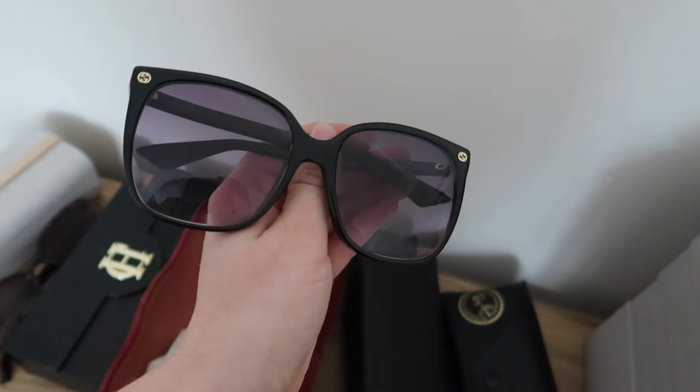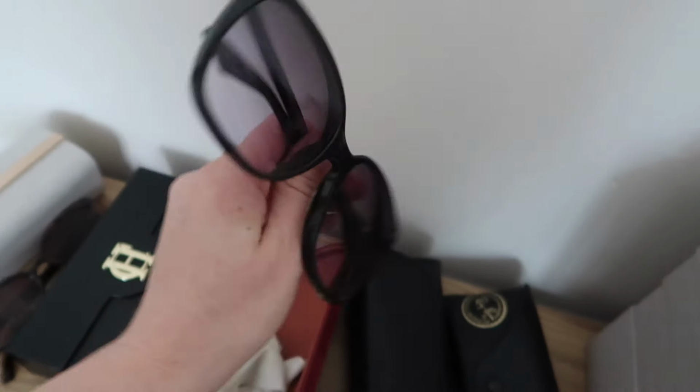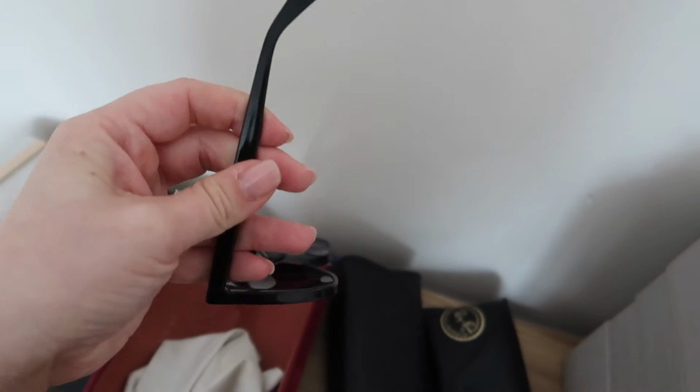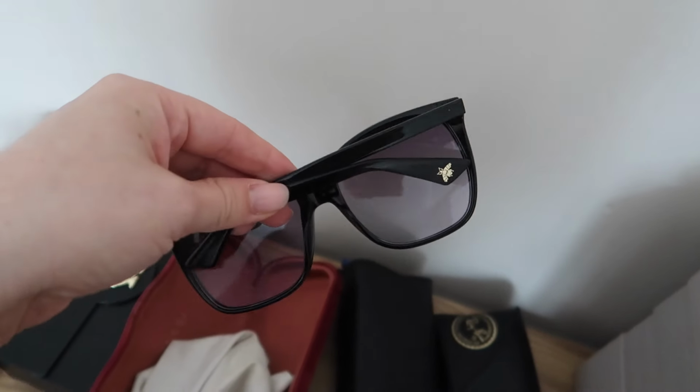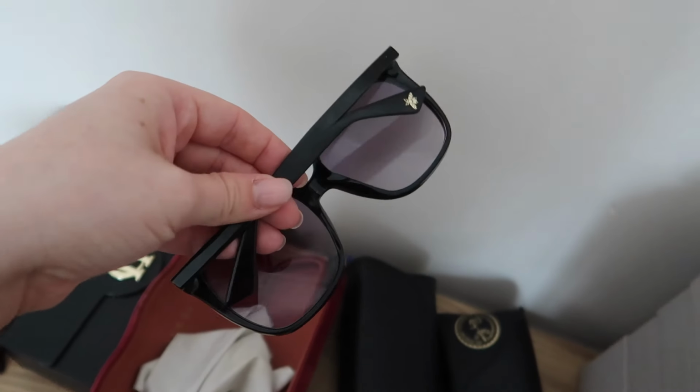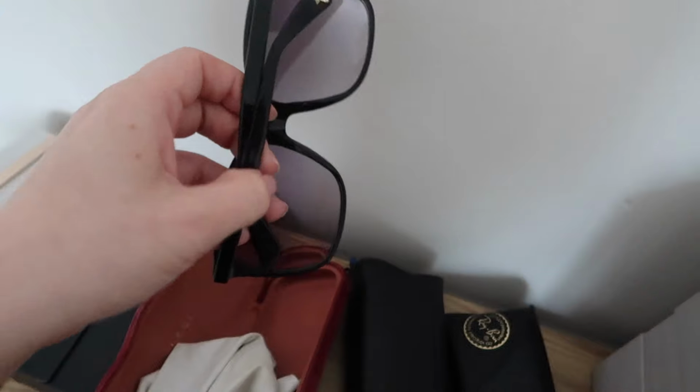So I need to take them back into store and say, look, you didn't ask permission to do that. Can you please loosen them with your machine? I've tried so many times to stretch and pull them, but obviously they use a machine to tighten it. So I don't know how I'm going to loosen them without using the machine. I might have to go back in store and speak to them about that.